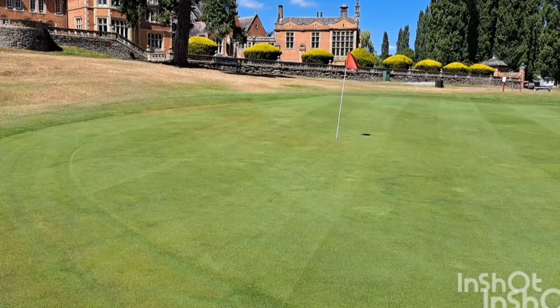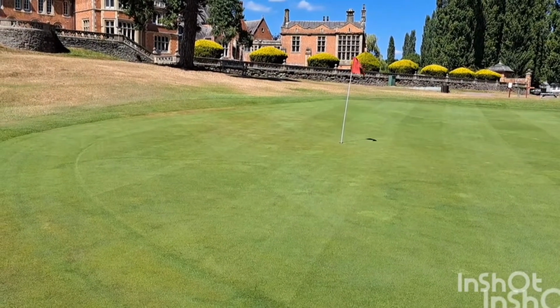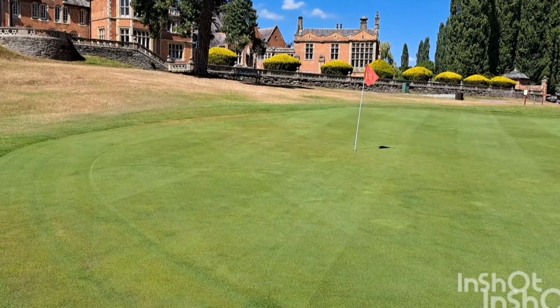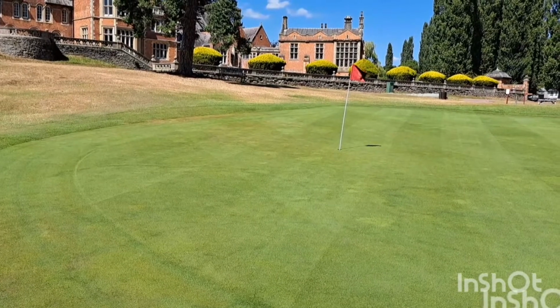When I play it from the proper tee, it looks feasible. But if I play it from the 12th tee, it looks nigh on impossible. But yeah, no, great fun today. It's a really tough walk in the heat, so I'm glad I'm not playing two courses.